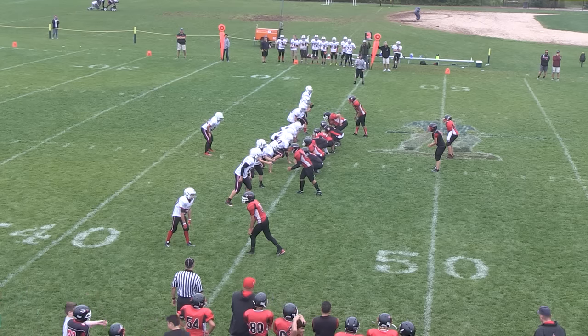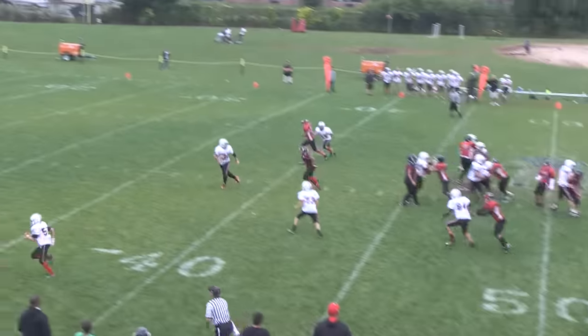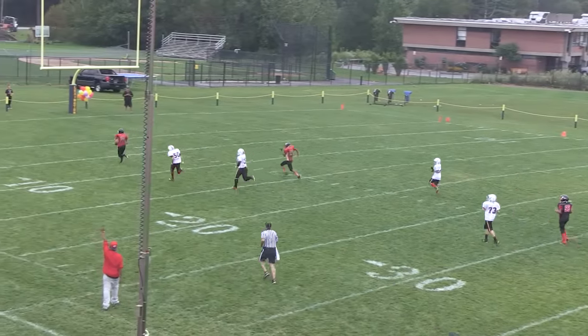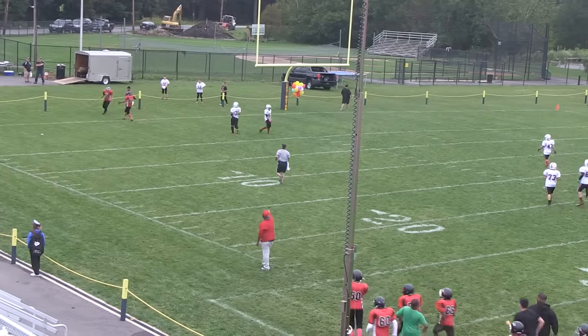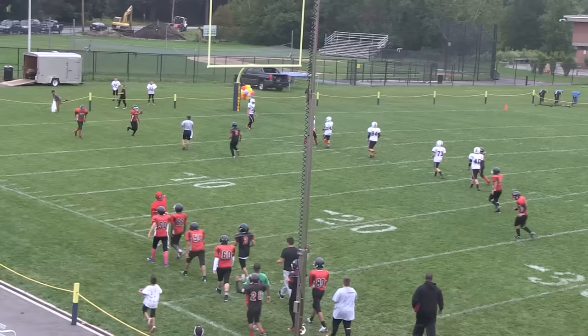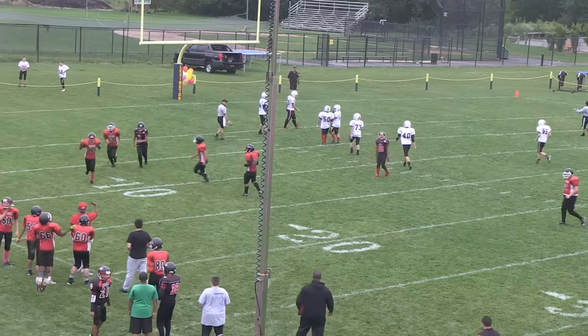Matt Hammond's got the wide back out wide here to the left. There's the snap, the pass, number 8 chucks it up. Terry's running under it, he's got it, he's gone. Touchdown for Chelsea. They've been trying that deep pass all day. They were finally able to connect on one. Beautifully thrown ball, number 10 ran right underneath it and caught it for the touchdown.